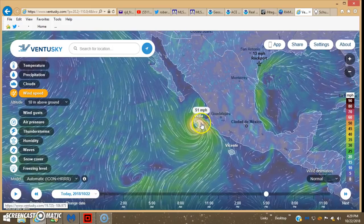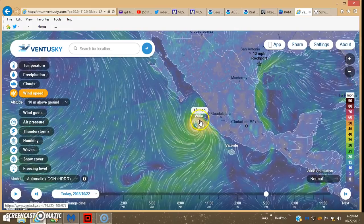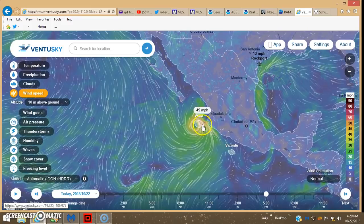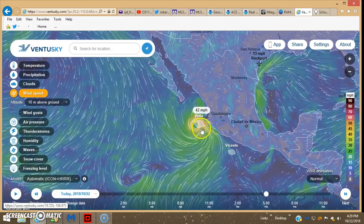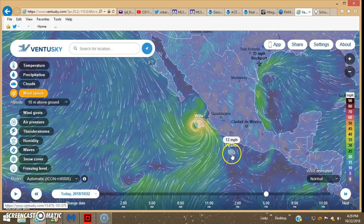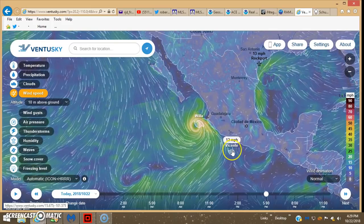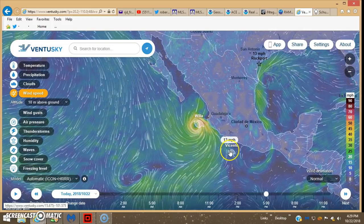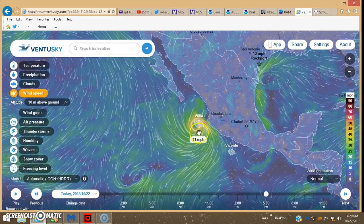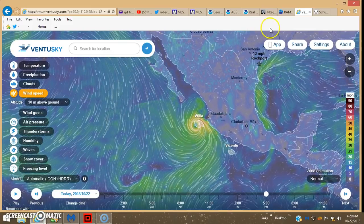Here's Willa. And Willa still is not a hurricane. She's definitely a tropical storm. But top wind speed I can find in here is what? 54. That's it. And Vicente, that shouldn't even have a name. It's supposed to be up at least 36 miles per hour sustained winds to have a name. So I mean, it's just crazy what they're doing, guys. And we'll keep updating that.